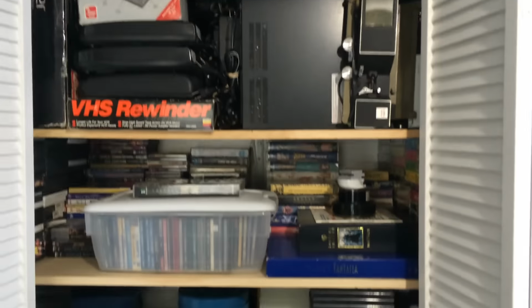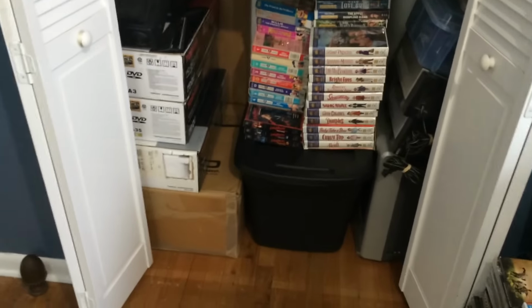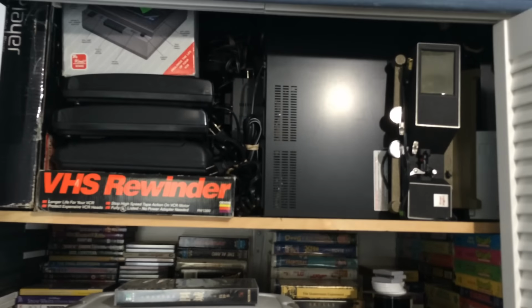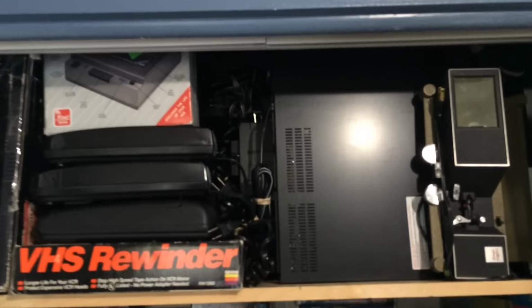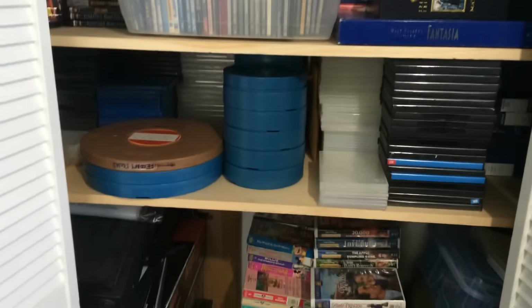Here is my backup closet, and as you can see, I have reorganized everything. It was becoming quite a mess. It was just getting to be a huge pile of stuff, hard to get the things, hard to find things. So I decided to put some new shelves in and make it look all spiffy.